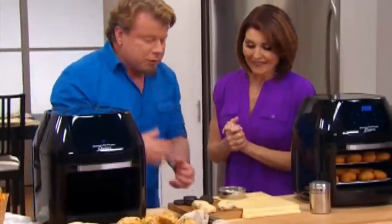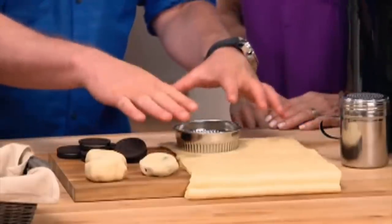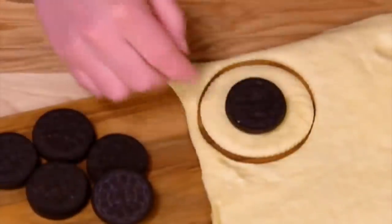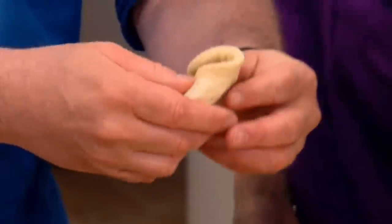All right, now we're going to do some fried Oreos. So what I wanted to do is come up with a way to make it a little more healthy. So what I did is I took refrigerator biscuit dough. I have a cookie cutter, but you could use a coffee cup. Doesn't matter. Place the Oreo in the center. That's it, huh? And then you just take the dough and wrap it all the way around.